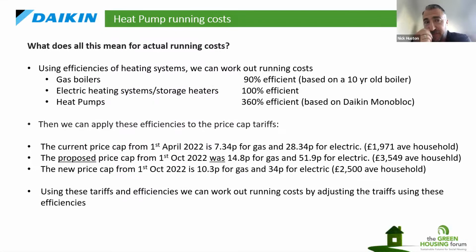Storage heaters, generally 100% efficient, even though some of the very old storage heaters are difficult to control. You've got to almost predict the weather the next day by working out how much heat you're going to need, so you can draw that heat down through the night. But they are classed as 100% efficient. In theory, every pound you put in, you get a pound back out at the other end. It's just not always exactly how and when you want it.